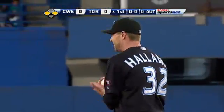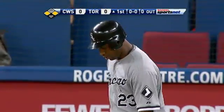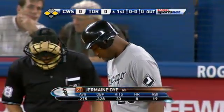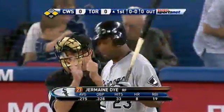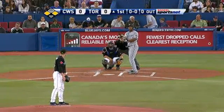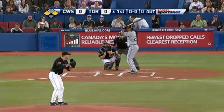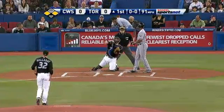And that puts runners at first and third for the power hitters here with the White Sox. First Jermaine Dye, then Paul Konerko, and then Jim Thome. The 3, 4, and 5 guys are coming up now. Early trouble for Doc. Let's see if he can get out of it. Opens with a strike to Dye.